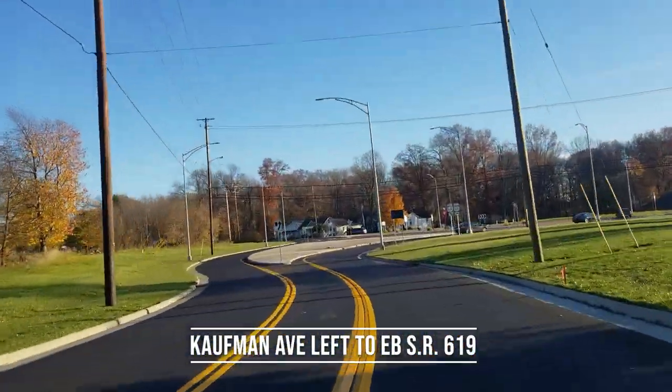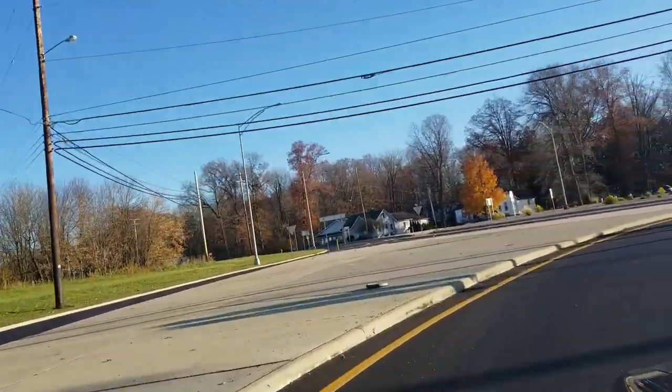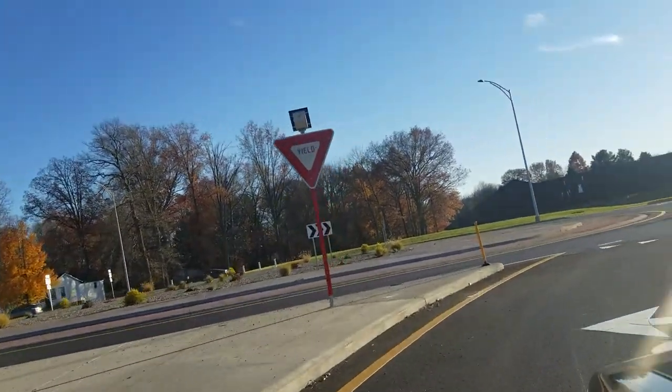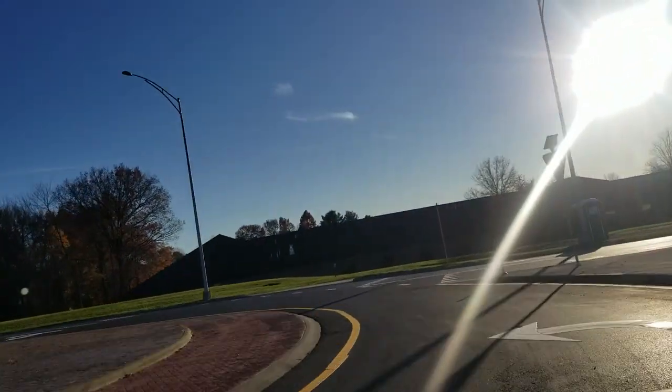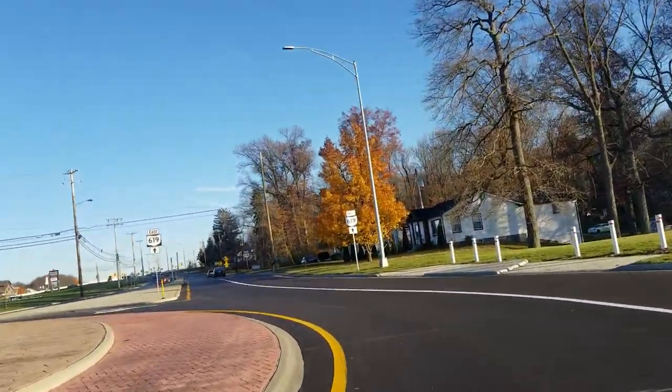As you will see, we bring back the wrinkle of a secondary through lane added in the roundabout. Once again, the recommendation is to remain in the interior roundabout lane until you exit the roundabout to make any future lane adjustments.